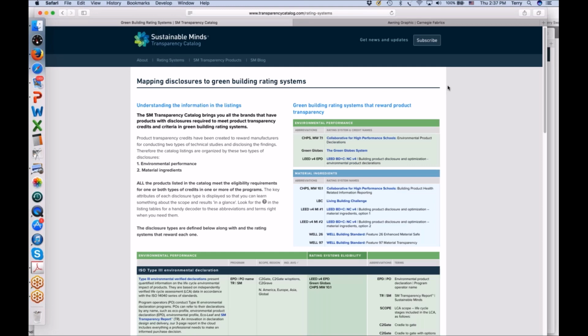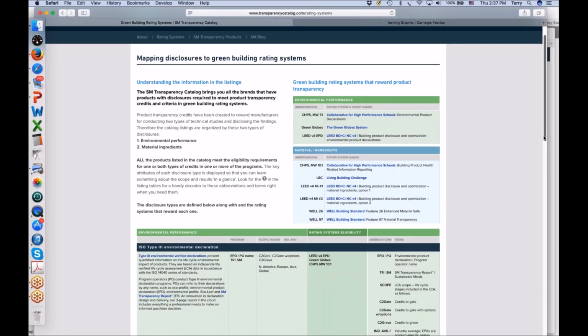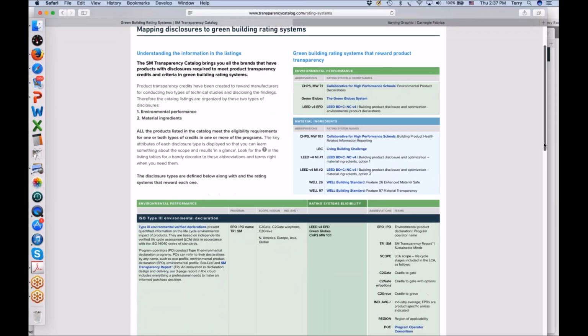Here's the master decoder page. And it's in the navigation. It says rating systems. This page describes how to map disclosures to green building rating systems. What this page does is show you there are 5 green building rating systems today, CHPS being top of the list, both in environmental performance and material ingredients. You can click and go to the site to look at the standard.